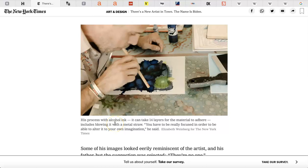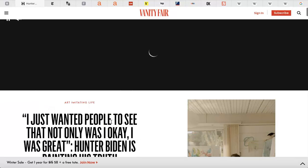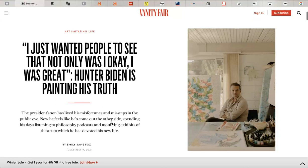Okay, moving on. Vanity Fair. This is another one of the articles linked to the website page from the Georges Bergès Gallery, where they're using this article to hype up the exhibit and brag about. Like, oh wow, our artist is great, Hunter Biden is great. Vanity Fair, "Art Imitating Life." "I just wanted people to see that not only was I okay, I was great. Hunter Biden is painting his truth."